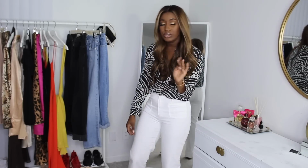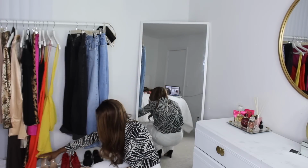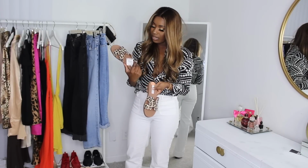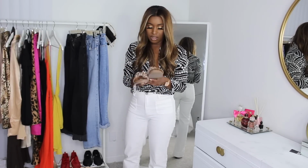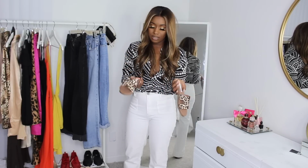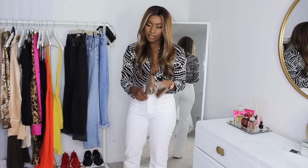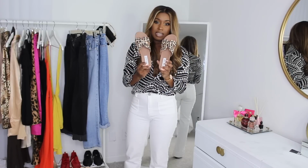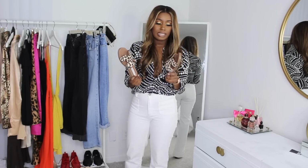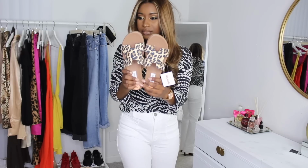Let's go to shoes. I got two shoes. Got these sandals from TJ Maxx and they were $29.99. These are originally from Steve Madden. These run really, really small. I'm normally a size 6 or 5.5, 6.5, and I had to get them in size 7. These are nice. This is just perfect to wear, grab and go, and I love the print. It can style with any and everything.